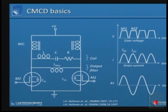But this is basically the configuration. We've got two RF FETs here. We have an output filter, which we designed, and this is our coil here, which is a series resonant circuit. Power supplies at the top.